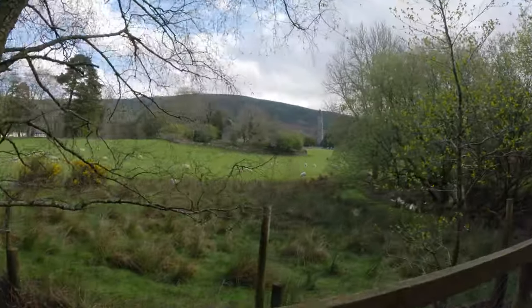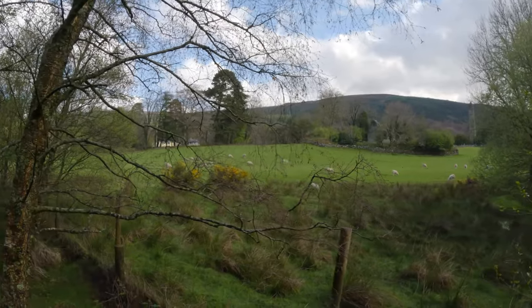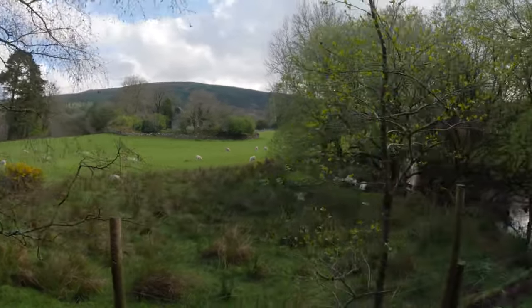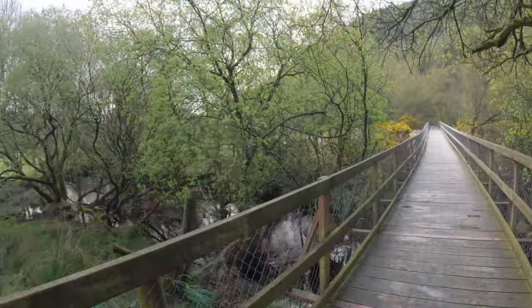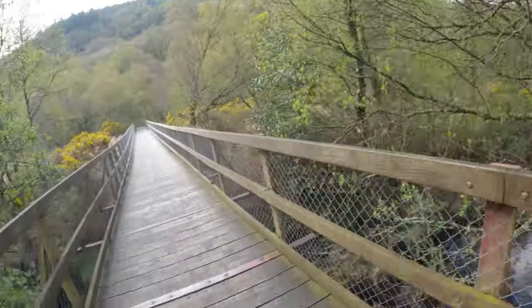There's the old sheep with the round tower in the background and that old building. A very peaceful little stream running through.